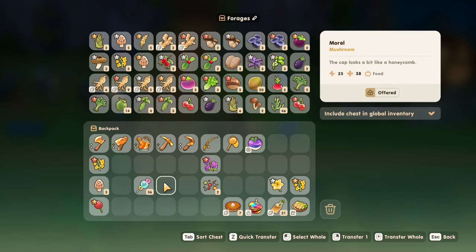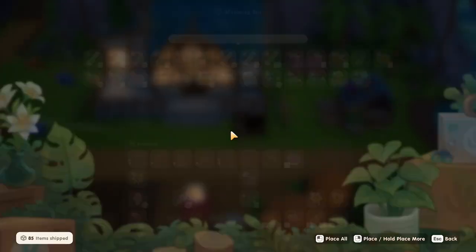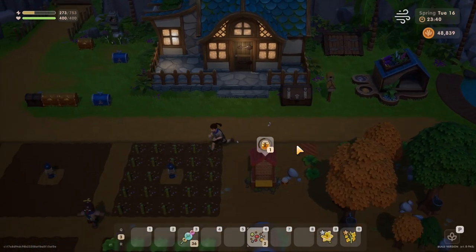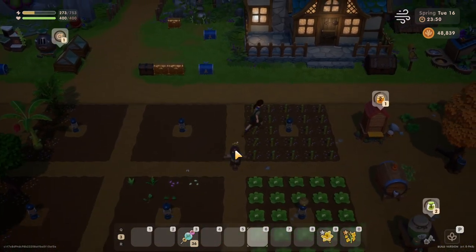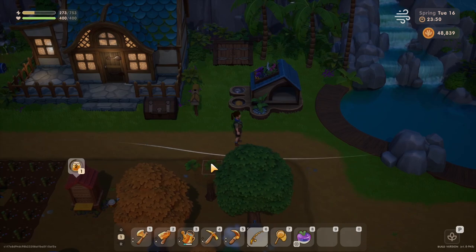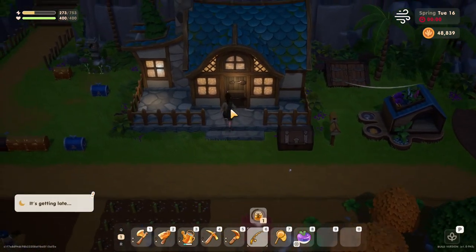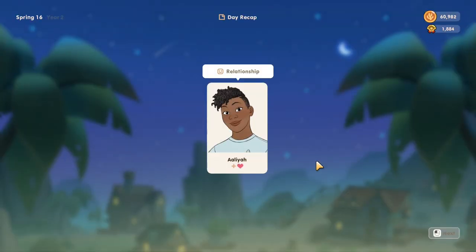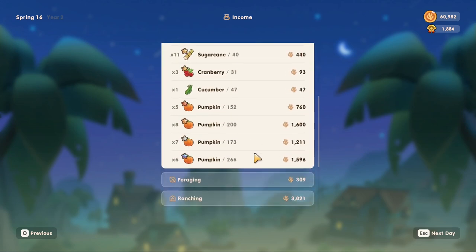Coconuts. Let's plant another couple of chaos seeds. Okay, and then in the morning we can investigate ways of duplicating our catchables. Our relationship with Aaliyah is better. We've got tons of money, a lot of it from those pumpkins. Please don't crash. There we go.